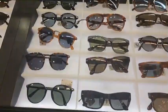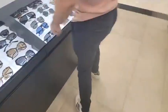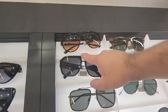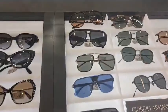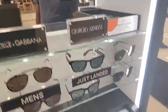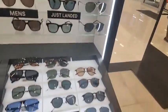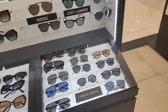And more of those classic, the Persoles over there, you're going to try them out. Very nice. Then we have some more right here. Dolce & Gabbana's for men right here. Yes, these are the newer style. These are very nice, very nice. And then we have the Giorgio Armani's over here. I'd say definitely these four. Very, very, very nice.